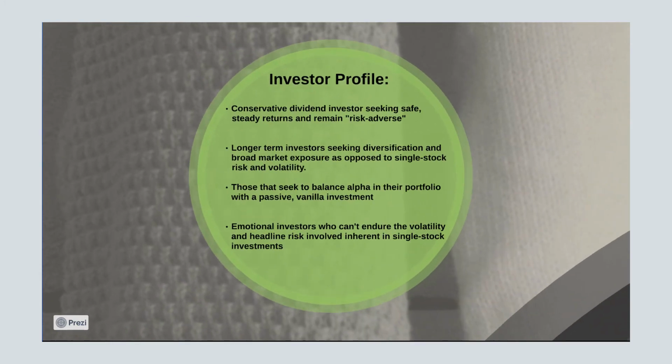Is it for you? Well, that's something only you can decide based on your own risk profile and return goals. SPY can be a passive investment to balance alpha in a portfolio. Conservative dividend investors prefer its safe and steady returns. And being risk averse, these longer-term investors seek diversification and broad market exposure as opposed to single stock risk and volatility.